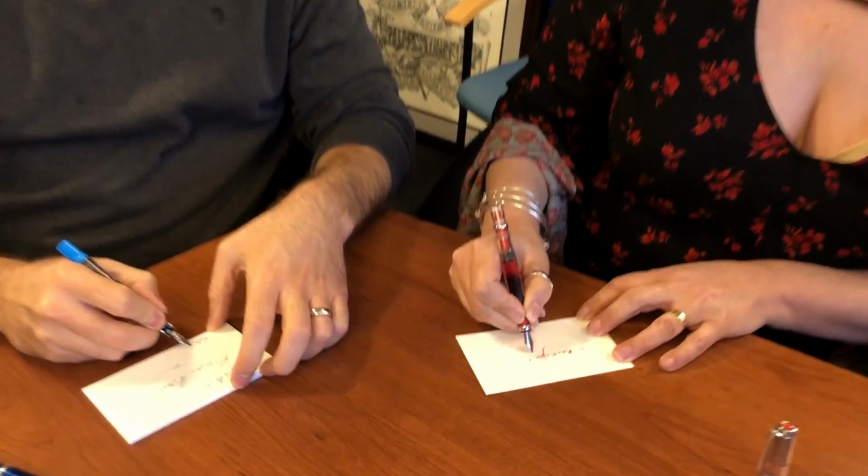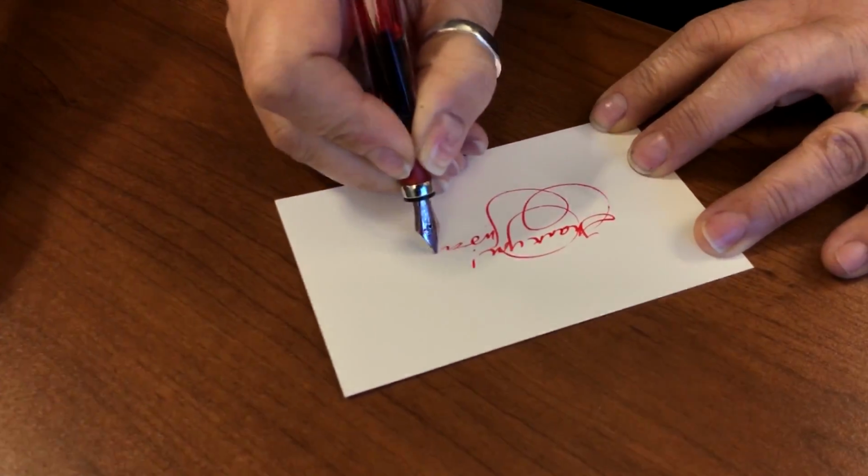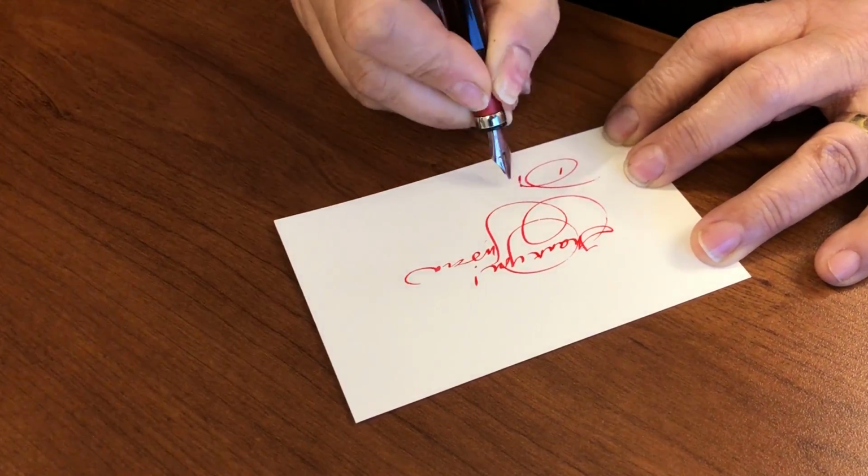I just like the way it looks. I like the, I guess the order of it. I don't want to sound like, because you know me, I'm not that ordered. But I just love the way it looks. I love the way it flows. Oh, that's so pretty. Oh, nice handwriting.